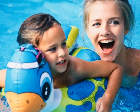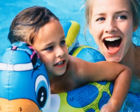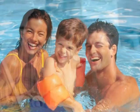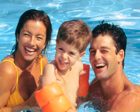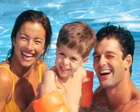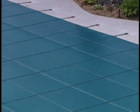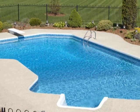As a result, we know that your pool is a focal point for family and friends, a welcoming attraction for young and old alike. It represents a significant investment, adding beauty and sparkle to your home. And there's no better way to complement that investment than with a durable, attractive pool cover. Made from premium quality materials and designed to provide years of protection, you can put your trust in our product.